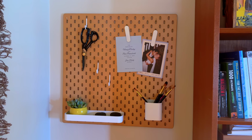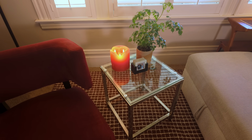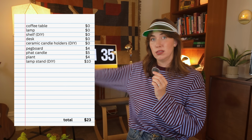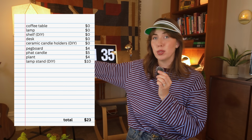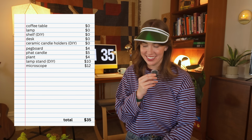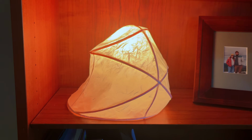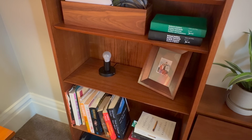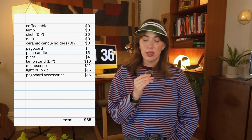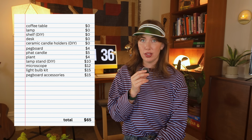We thrifted the pegboard, but it's like one of the IKEA pegboards, but we got it for $4. This fat candle, fat with a PH, was $5. The plant was $4 at Grocery Outlet. The lamp stand for this standing lamp was $10 at IKEA. It's called the Bar Last, which I'm sure is how they pronounce it. The microscope was $12. The light bulb kit, the thing to hold this light bulb, was 2 for $15. The pegboard decor and accessories were $15 at IKEA, since it's an IKEA pegboard. Learned that the hard way.